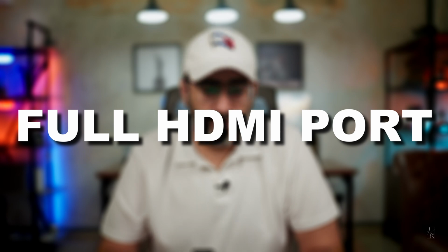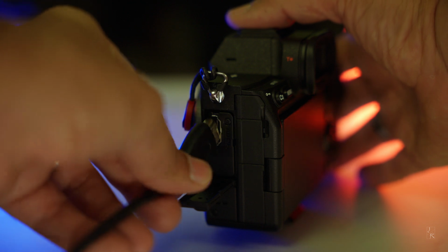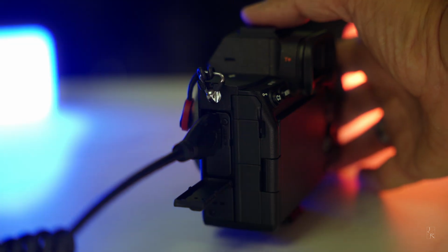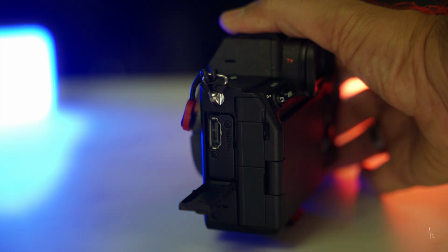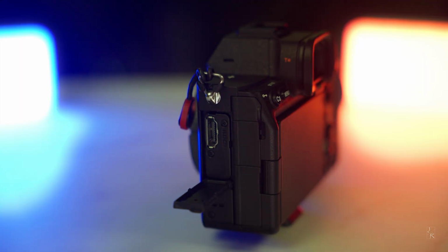Full HDMI port. Another significant upgrade is the inclusion of a full HDMI port in the Sony A7 IV. This full HDMI port makes it easier to connect with external monitors or recorders, which is a huge benefit for professional videographers who need reliable and quality external recording options.